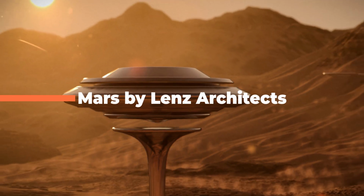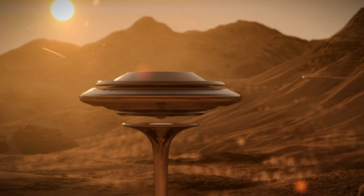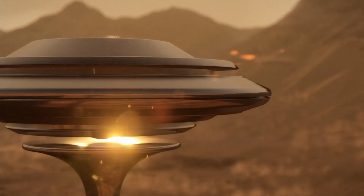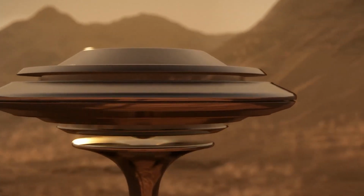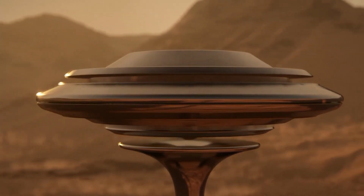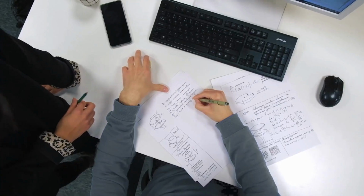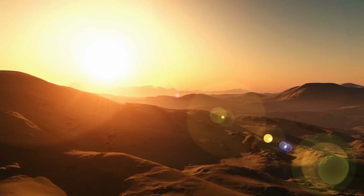Mars by Lens Architects. In the next 50 years, we're talking about building actual cities on Mars. Can you believe it? Architects and scientists are teaming up to tackle mind-boggling challenges like crazy weather and radiation. And guess what? They're not alone. A super smart team of scientists has been working non-stop for a year, analyzing Mars like pros.